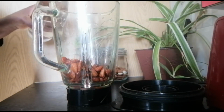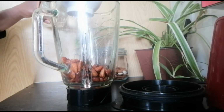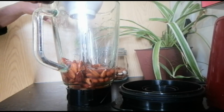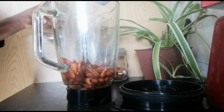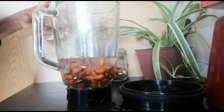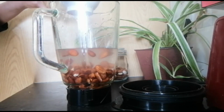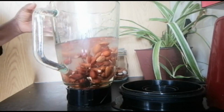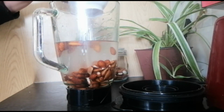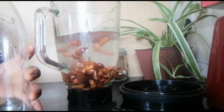I will blend 1 cup of almonds at a time because the blender won't be able to handle both of them together. Then add clean filtered water you are comfortable enough to drink. A good tip to keep in mind is to make sure you add 4 cups of water for every 1 cup of almonds. However, you can change the thickness of the milk by slightly adjusting the quantity of water.